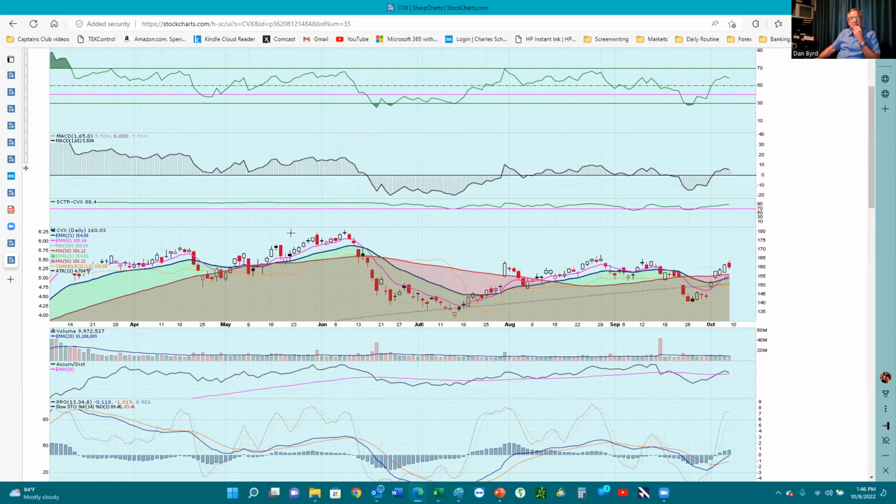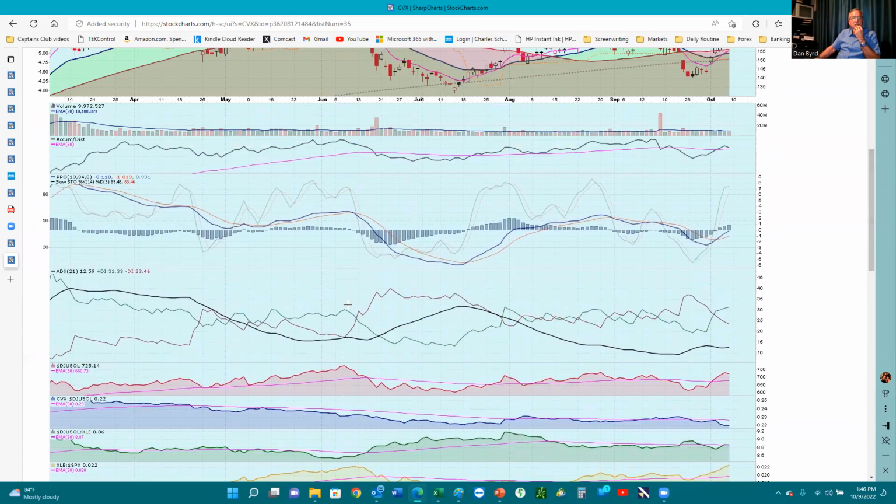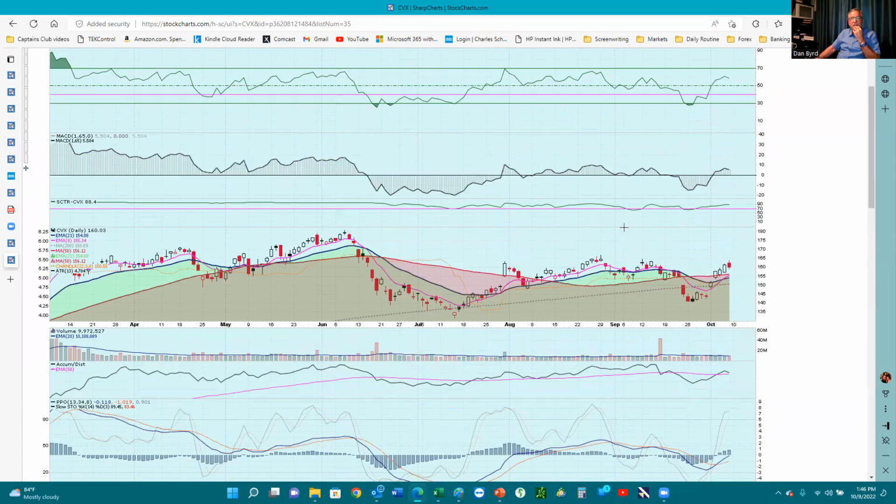But again, you can see the resistance up here. Now this is a 7-month chart. You see up here at 180. This shows you the value of looking at a long-term chart. So if I'm looking at this, I'm saying, okay, it made it to 180. That's resistance. It probably could make it back to 180 again, and maybe it will blow through 180.